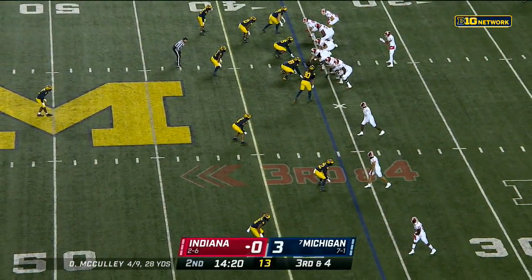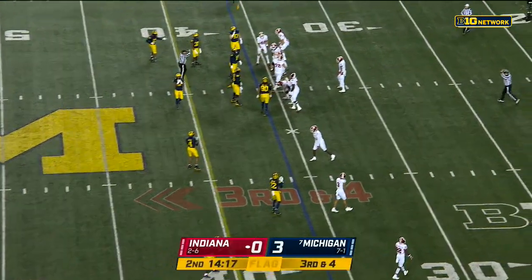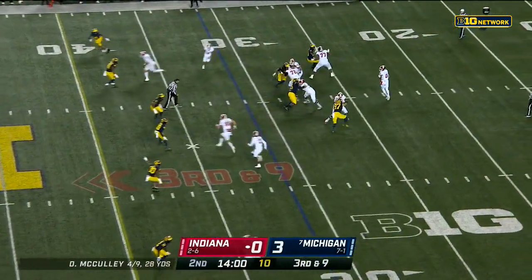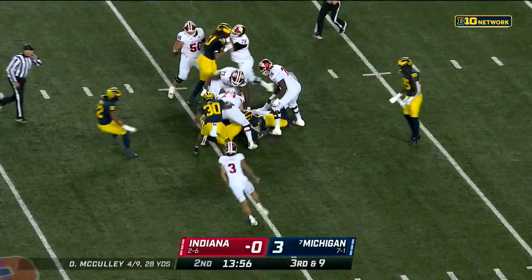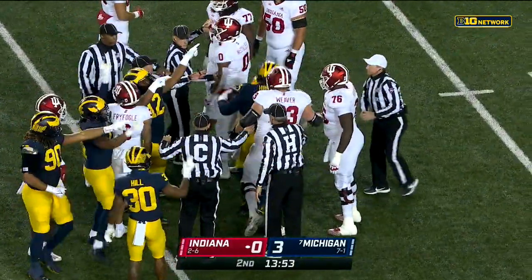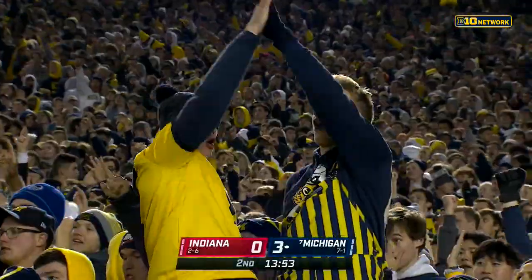3rd down and 4 out of an empty set for McCulley, and a false start. 3rd and 9 instead of 3rd and 4. Michigan rushes 4 and still gets home. Ajabo with the sack. It is his 8th sack and his 4th forced fumble. Michigan ball at the 24.